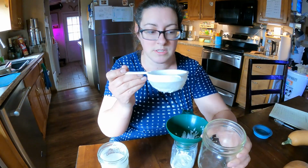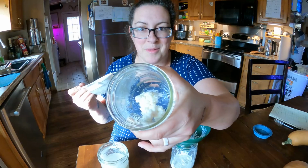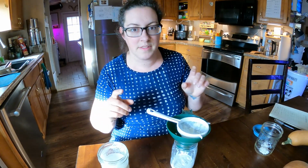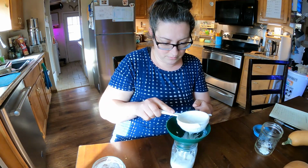So I'm going to reuse these. I'm gonna plop them over, whoop, there you go. Plop them straight in here. That's probably way more kefir grains than I'm gonna need, but we'll go over that in just a little bit. I'll get the rest strained here real quick.